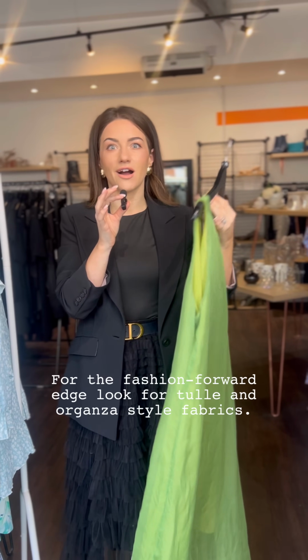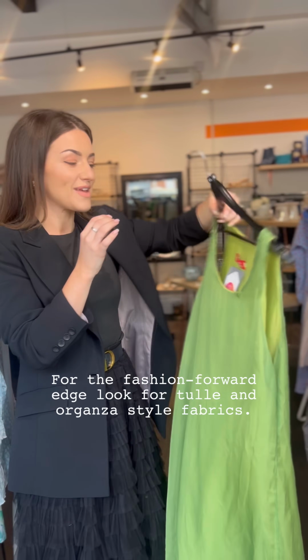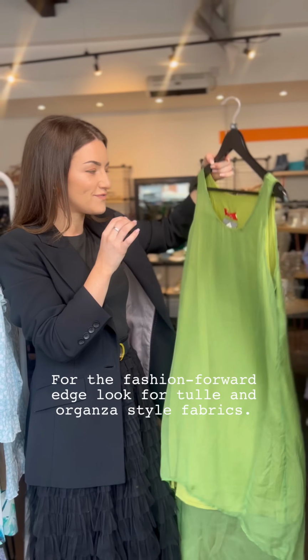This over a bikini, I think, is so cute. Really, really loving this, and all the pastel colours as well. Now, in the summer, one of my favourite things to wear are organza or tulle style dresses and skirts. I've actually got one on today, but I've spotted a couple around the room, and I just think they have this really fun, fashion forward look to them.